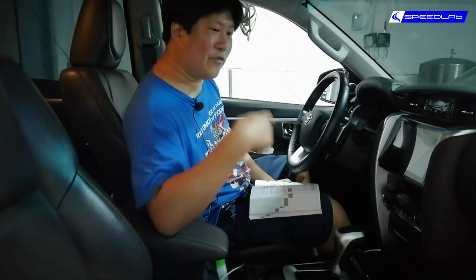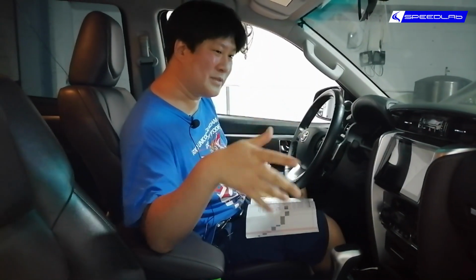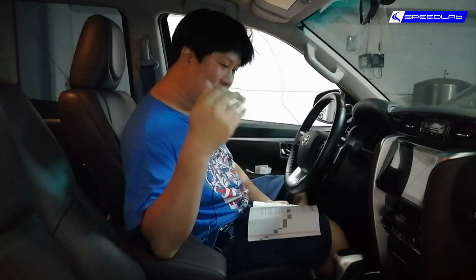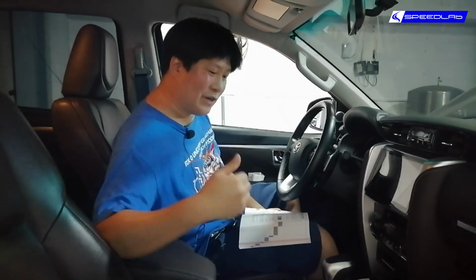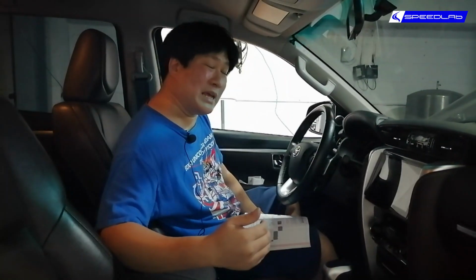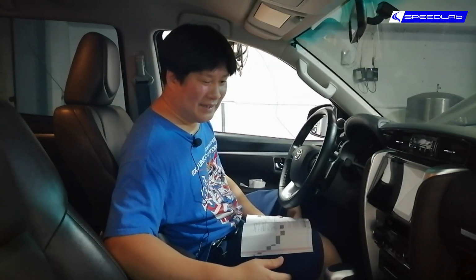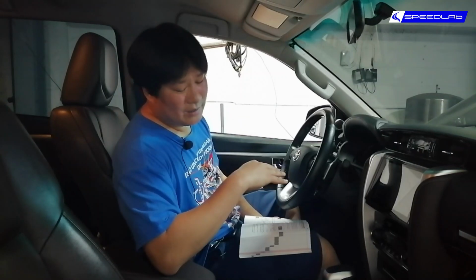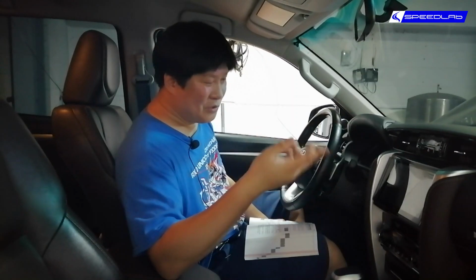meaning that it'll try to shift as early and as high as possible given any circumstance, because that's what gives you the most economical driving, the fastest possible speed at the lowest possible RPM. So that will only happen if you shift to 6th gear at as low a speed as possible. And that's why it's called Eco Mode, because the lower the RPMs are, the less fuel your engine's consuming. And of course, you don't feel any power.